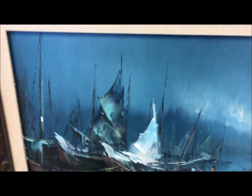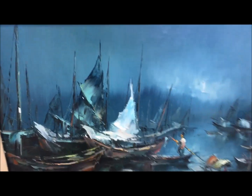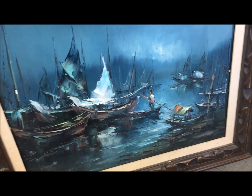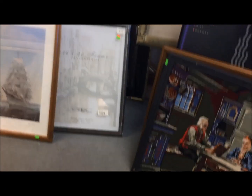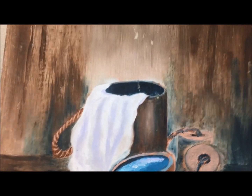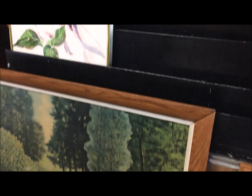A couple of weeks ago at an estate sale, we were in a kitchen that had a big traditional picture of a sailing ship that got me thinking I wanted a sailing ship in my own kitchen. I don't know why, I can't explain. But that nighttime scene with the boats and the colors, which does not belong in a kitchen, I totally get that. But I want it.